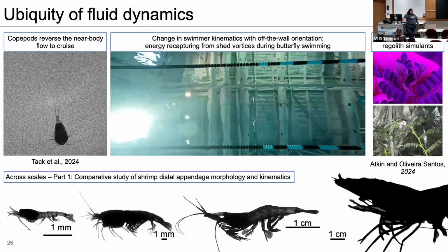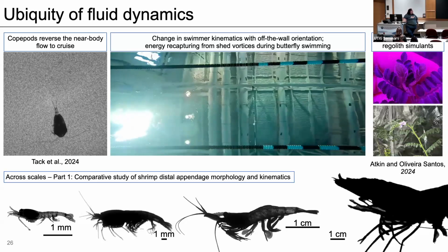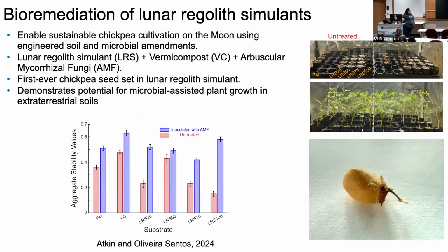And I've also done something that would at first sound out of left field, which is work on the bioremediation of lunar regolith simulants. And because I think that would be of most interest to this crowd, I kind of want to go into it just a little bit. The preprint is on bioRxiv, so if I'm not giving you enough details about this work, please go check it out.